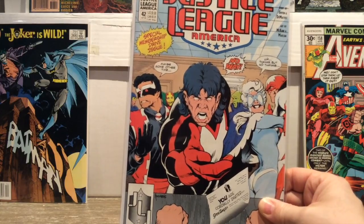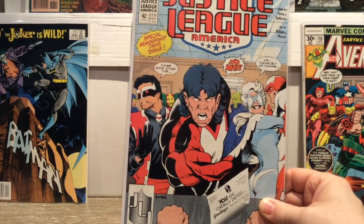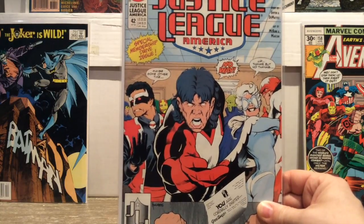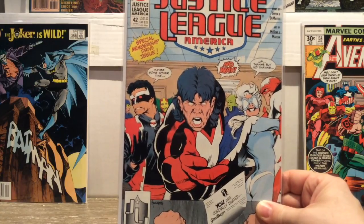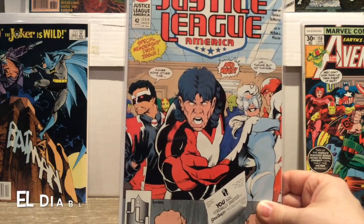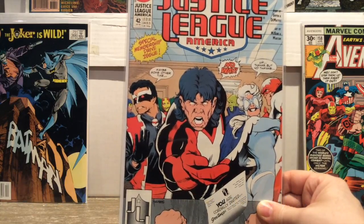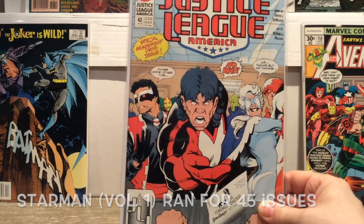El Diablo is kind of a cowboy character that they came up with based on one of their old cowboy books. He was kind of a revitalized version of that character, but yeah, didn't catch on. He had his own series. All these characters had their own series. I think El Diablo's was the shortest, running maybe only 12, 15 issues. Starman ran, I think, around 40, and Hawk and Dove also ran probably around 40.